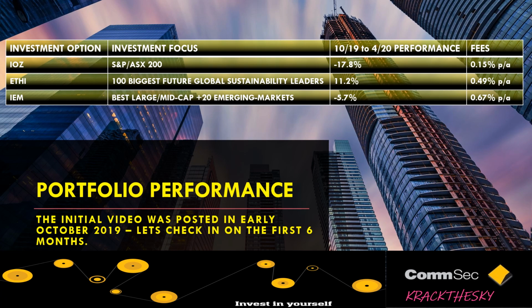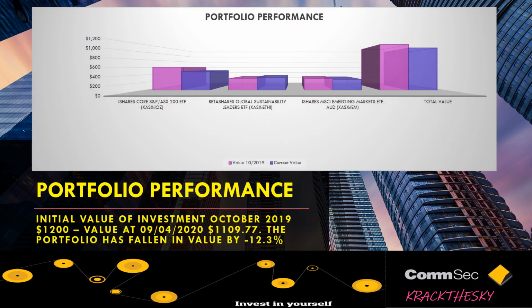IEM, which is our emerging markets, hasn't done too badly actually in the circumstances. I would have thought that emerging markets would be down much more, but this ETF, and the underlying investments, seem to be holding up pretty well. You're only looking at roughly a 6% decline. So let's flick through and have a look at some more of the graphs, but yeah, not too bad so far.